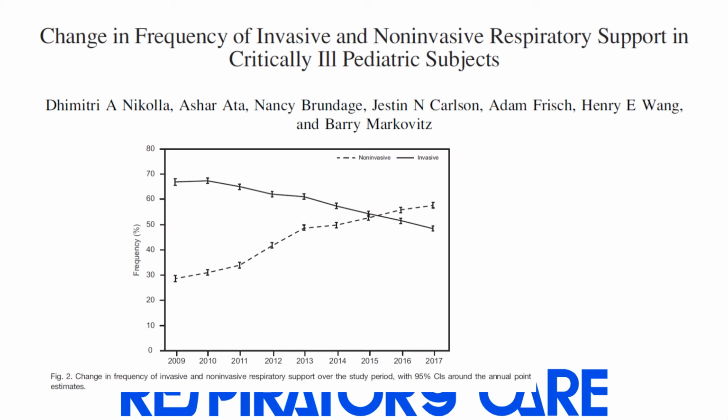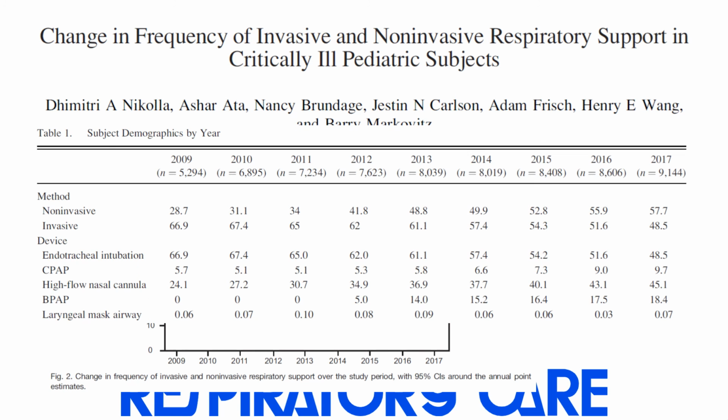So this is a very good study that indicates similar to what we're seeing in our facility, which is an increase in non-invasive support, primarily high flow nasal cannula, but also non-invasive ventilation with a decrease in invasive mechanical ventilation. And then you can see here, I'm not going to belabor this graph, but you can see fairly clearly that the non-invasive support goes up, and the invasive support goes down, and then high flow goes up. CPAP goes up a little bit, and then BiPAP goes up quite a bit as well.